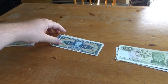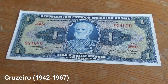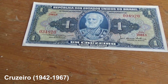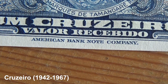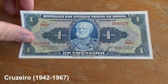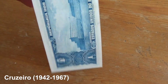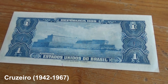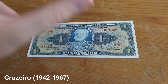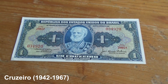We will be starting out with the Brazilian Cruzeiro. This one Cruzeiro is from 1956, and as you can see, it is printed by the American Banknote Company, so it's a US printed note. The Cruzeiro was introduced in 1942 and replaced the earlier Brazilian currency. And as we shall see, Brazil had a problem with inflation during the 20th century, so they changed currencies quite a lot.